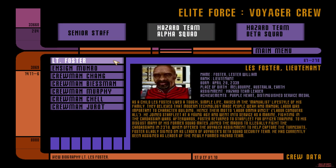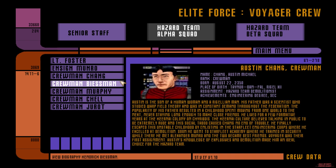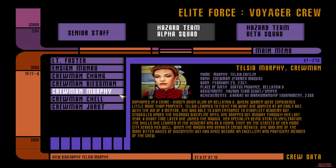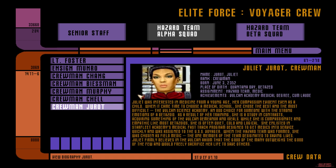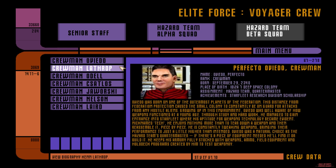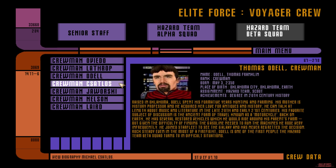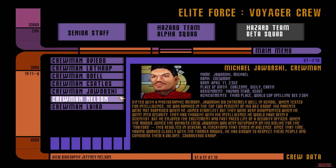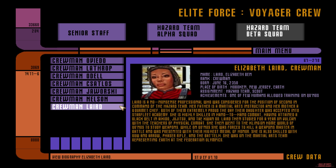Lieutenant Les Foster. Ensign Alexander Monroe. Crewman Austin Chang. Crewman Rick Beesman. Crewman Telsia Murphy. Crewman Chell. Crewman Juliet Girot. Crewman Perfecto Oviedo. Crewman Ken Lathrop. Crewman Tom Odell. Crewman Mitch Satlos. Crewman Michael Jaworski. Crewman Jeffrey Nelson. Crewman Elizabeth Laird.